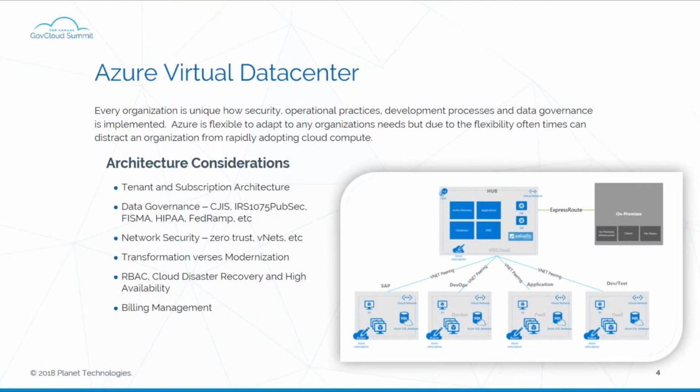When we think about these architectural considerations, some of them are how we handle our tenant and subscription architecture. How do we handle data governance, especially when we're dealing with either medical or state and local government? It could be CJIS, IRS 1075, PubSec, HIPAA compliance, FISMA, FERPA, etc. How do we handle network security? Do we redesign our network security based on newer technologies and principles than we do today? Also, when we think about building management, one of the most important questions that causes the most hesitation and pause by customers is, how do I either do chargeback or how do I go ahead and manage these VMs and make sure that we are the most cost efficient?